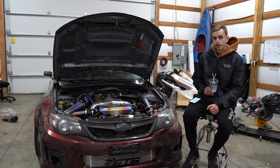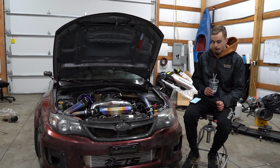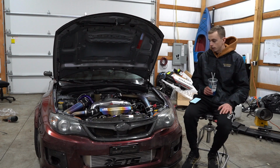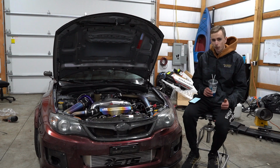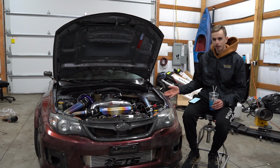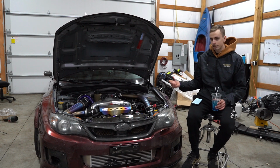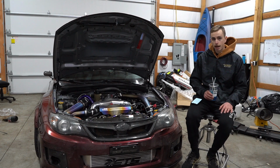Our clutch, I get a lot of questions on the clutch. Why didn't I go triple disc? Why did I run an ACT twin? Well, these ACT twins are rated for, I think, like 800 wheel torque, which is actually really, really good. I think that is pretty close to what the Exedy triple is. And these things feel like a stock clutch. Like, they're pretty insane. Feel pretty much like the Exedy.